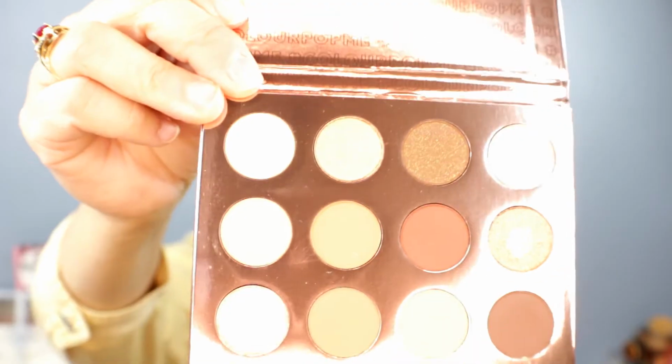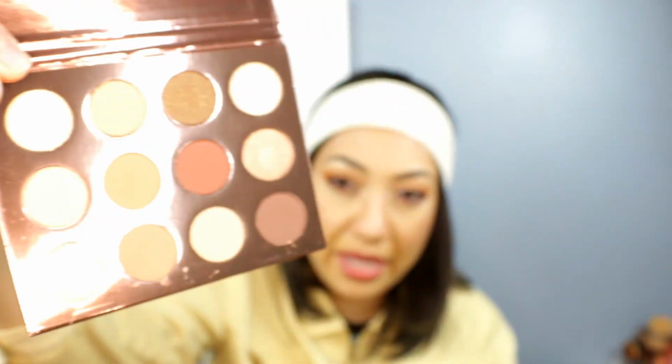Oh, interesting. The palette looks just like the I Think I Love You palette. I mean, it's the same packaging. I'm confused. Oh, I see. Okay, so on the back it does say, but it's interesting that this is the same packaging. You think that it would be different. These are different colors. It's definitely not the same. I could see some of them that look maybe possibly the same, but I'm a little confused about this.